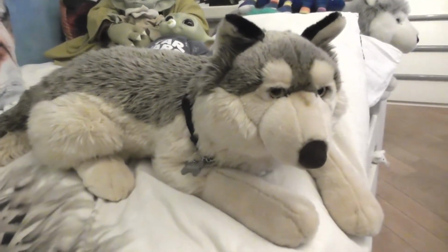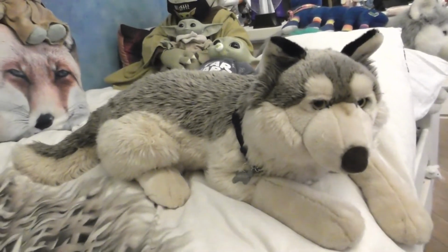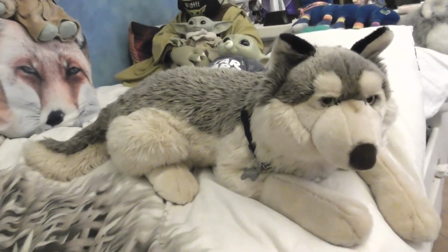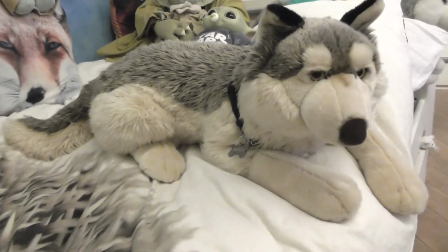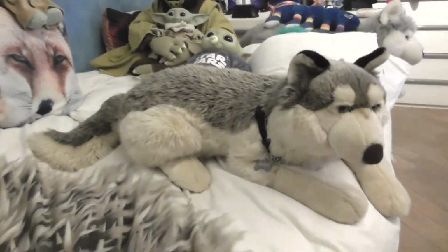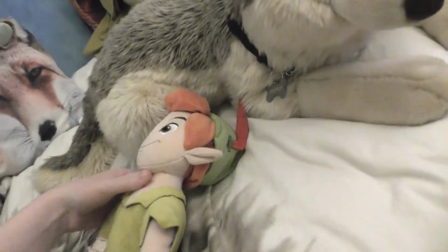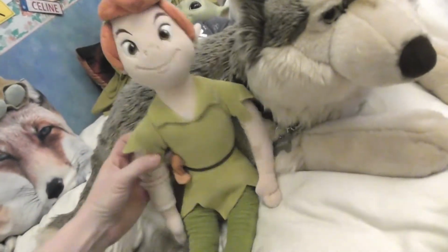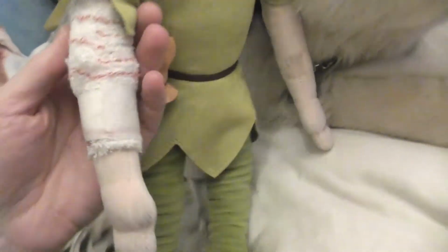Now, for the last part of this video, I would like to show you a few characters. A few plushies that I could collect, which I'm really fond of. Yeah, I really like them, absolutely. Well, first of all, in the beginning of March, I came across this adorable Peter Pan plushie, and for some reason he kept my attention. He was really cute, he was adorable. He has a bandage because he had surgery.